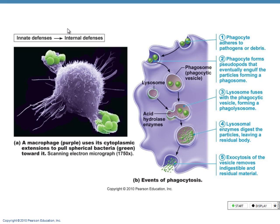Once it sticks to the phagocyte, now it has time to do what? Wrap its little plasma membrane arms around whatever the foreign substance is. So the phagocyte forms little false feet or pseudopods around the foreign substance and brings it into the cell. What's that process called when I bring something into the cell? It's called endocytosis. And it creates a package around the foreign substance. I don't want that, whatever foreign substance it is, running around my cell wreaking havoc, do I? I want to put it in a package so it doesn't cause any problems throughout the cell. That package is called a phagosome. It's just another name for packages inside the cells.